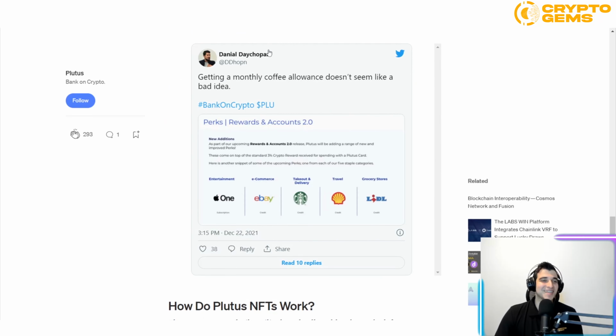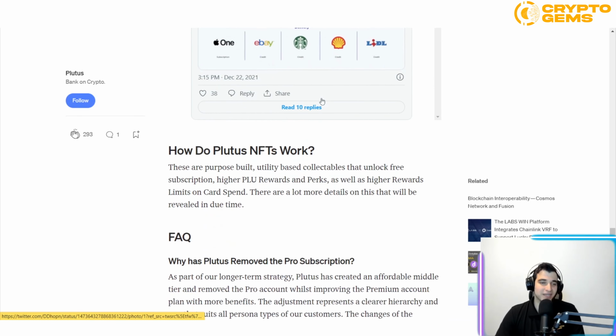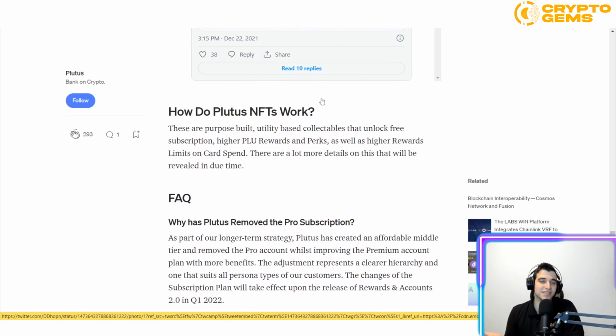And by the way, there's a cool tweet, as you can see in here, that getting a monthly coffee allowance doesn't seem like a bad idea. And it's pretty cool, because think about it. If you have money that you're already spending every single month, why not get some of that back? It's free money, okay? Because if you're already doing it, at least get some back.